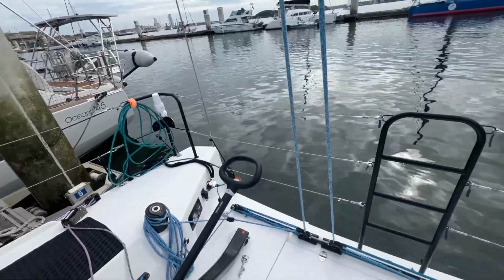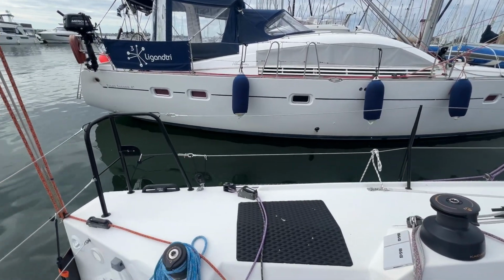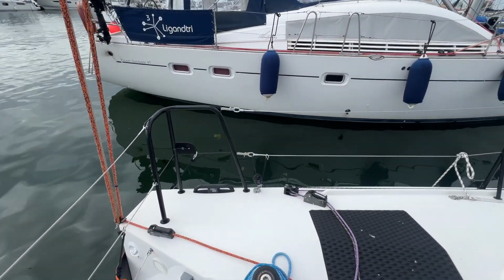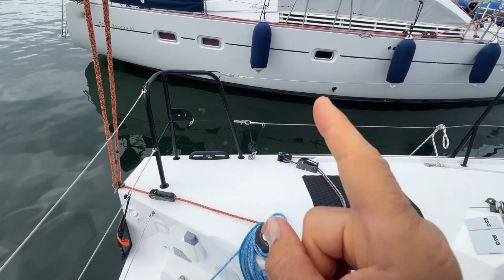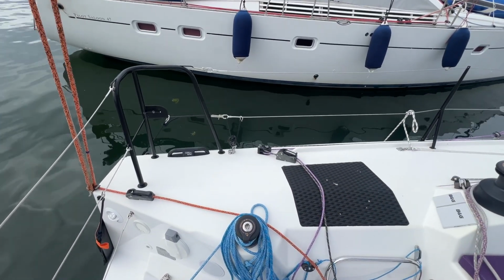Told I had to change my slip immediately. The problem is this is a river, and right now it's not doing much, but at the time the current was going very dramatically this way. This is my new slip. My previous bunkmate was fairly close.